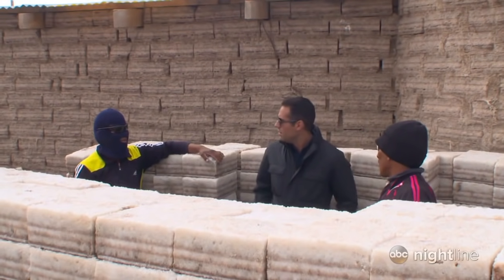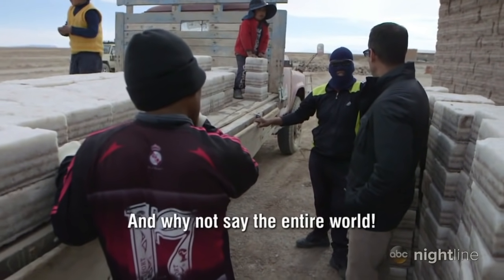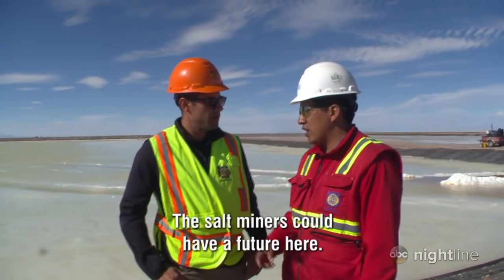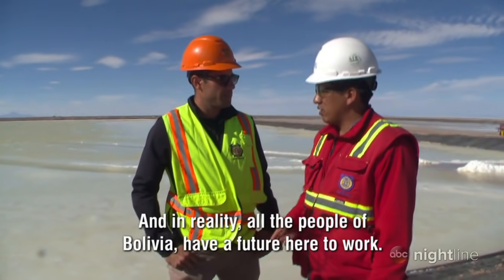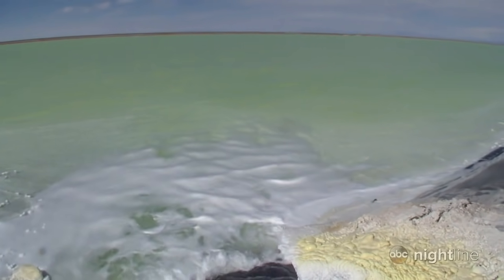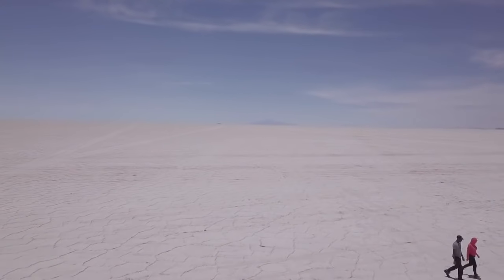Yo pienso que es el futuro de Bolivia. You think it's the future of Bolivia, the lithium plant? Y por qué no decir del mundo. Esos saleros, could they have a future here? Sí, los saleros pueden tener un futuro aquí y en realidad toda la gente de Bolivia tiene futuro aquí para poder trabajar, ¿no? Porque estas plantas es de ellos. And as our global demand for lithium-powered lives increases, the future here does indeed seem brighter.